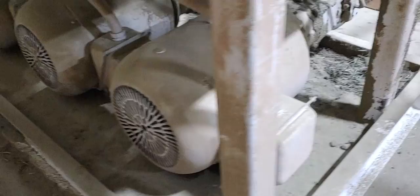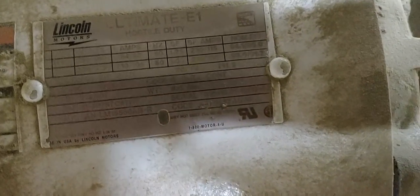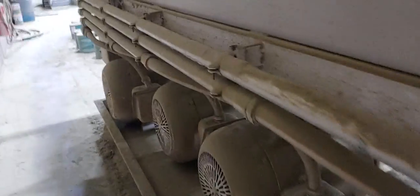One, two, three, four, five of these electric motors. See if we can see here. 184 amps, up to 210 amps. Oh, okay, 60 hertz, 184 amps at 1700 RPM. At 230 volts it's 184 amps, and at 460 volts it would only take 92 amps. I assume these are running 230. I don't think these would be running 460, because that would be three phase. Either way, it's a lot of juice.